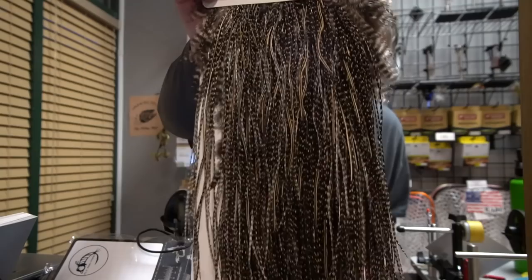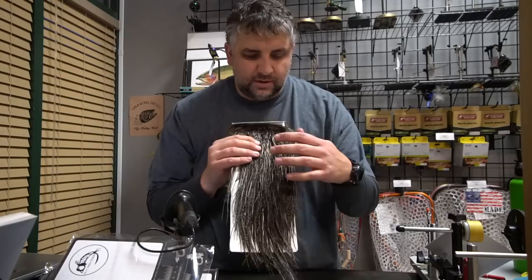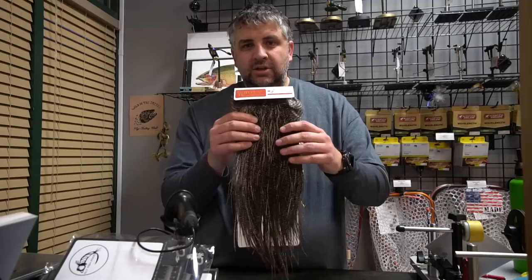For example, this is a pro-grade Grizzly variant saddle. Now with this saddle, it being called a variant, it could be a bunch of different things. It could be very light colored, it could be almost Cree, it could be like a darker Grizzly with a little bit of badger like this one. But without going through this and showing the individual picture on the website, people really don't know what they're getting.